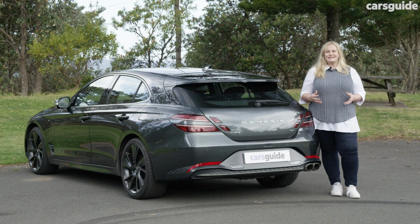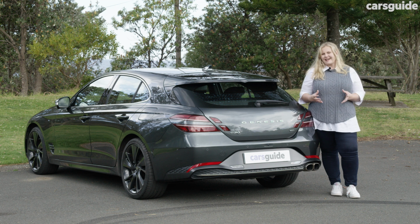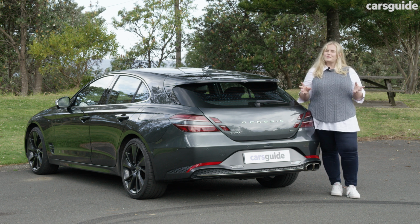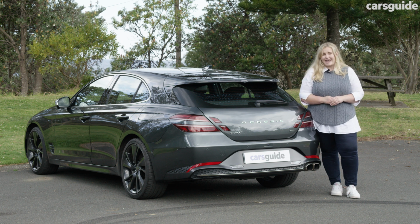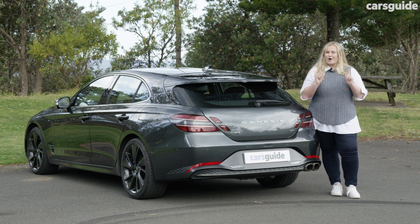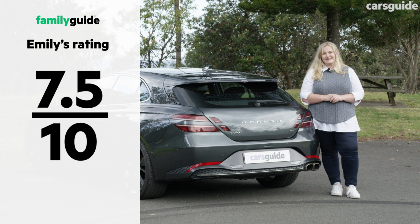The Genesis G70 Shooting Brake wins with its looks and style, but the practicality of that back seat did make me feel a bit underwhelmed. And I think this will suit small families best, or those who have children who have already flown the nest. I really like how it handles itself on the road and the luxe features up front, but it's the ongoing costs which push this to get a 7.5 out of 10 from me.